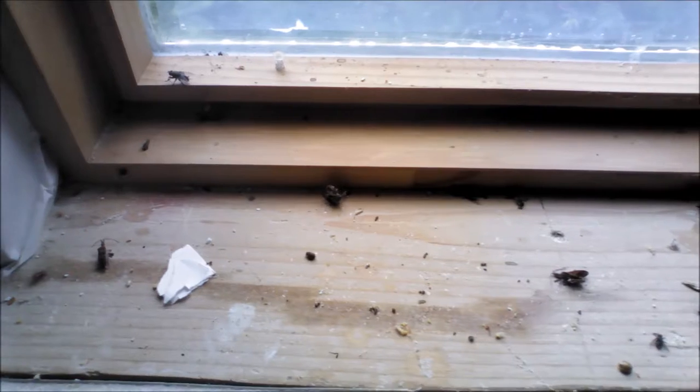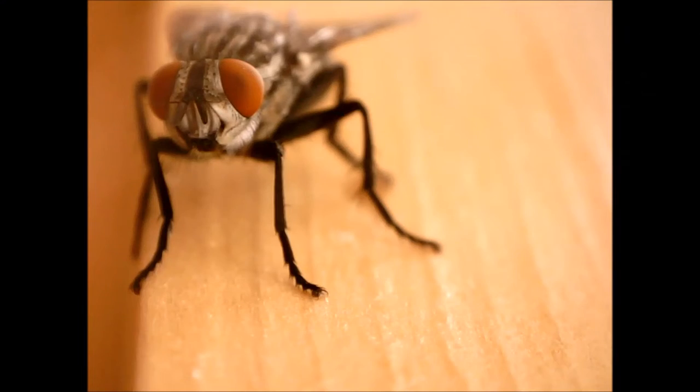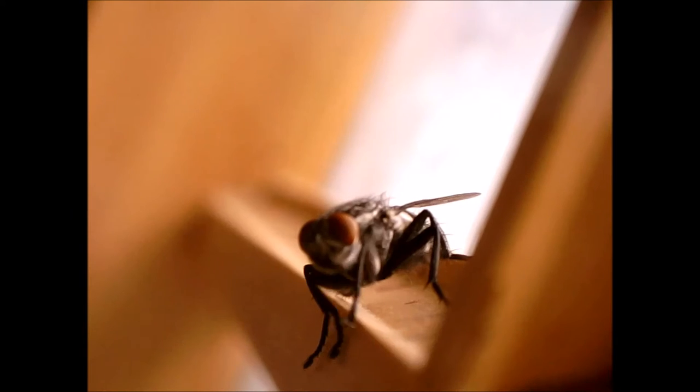Flesh flies may eat dead mice, and my house may have dead mice in it. So maybe these are flesh flies. I'm not sure.